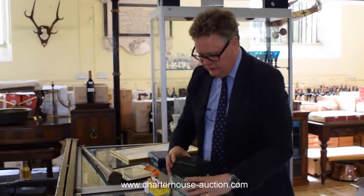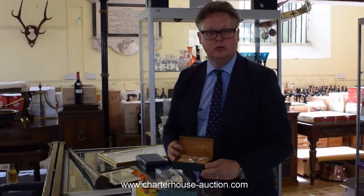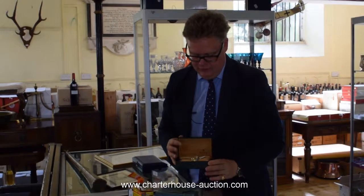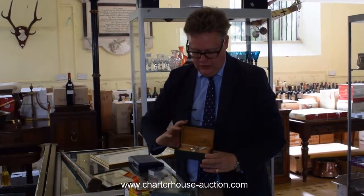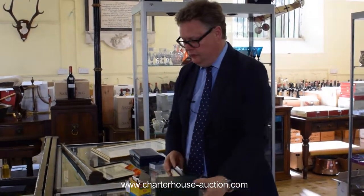If you want to know what the time is, what better watch than a Rolex? Lovely gents Rolex. Sadly, the owner passed away quite recently. It's a watch he bought, he thought he'd wear, and sadly never really did. So basically, as new watch here, the Rolex Oyster Day-Date, and that's between £2,000 and £3,000.